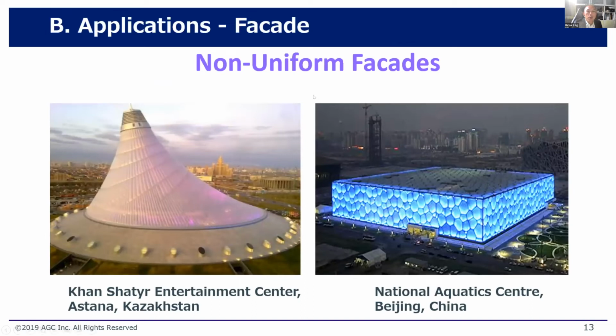And again, these are all pictures I lifted from YouTube. So it is very universally accessible by everyone. These two projects, the one on the left is the entertainment sector in Kazakhstan. There is an entire YouTube video describing how the entire facade, which is ETFE, was built from scratch. So it's actually a Discovery program on this project. And the one on the right is the Beijing Aquatic Center, which is also in a Discovery program available on YouTube. So you notice that ETFE can take on any form. It doesn't really have a very rigid structure, which is what the architects and designers love these days.